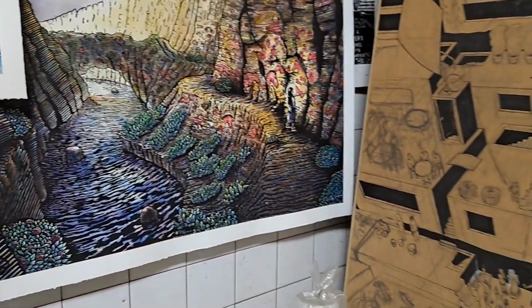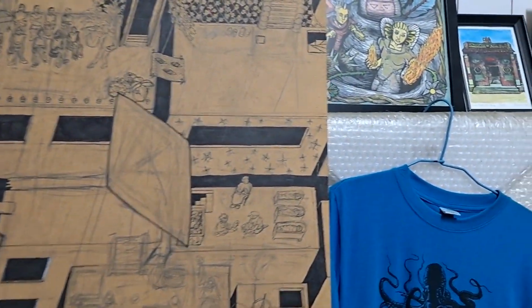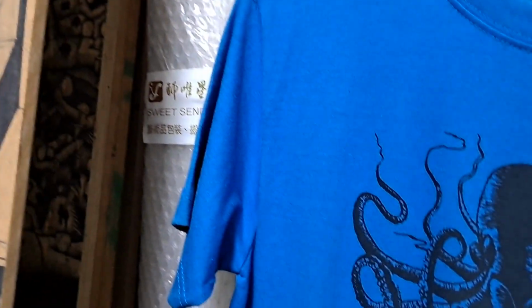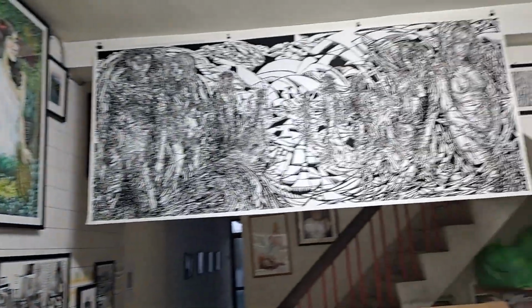So every time I finish a big wood block, I stack it up behind these ones. My studio gets a little smaller every time. You can see, just stacks and stacks. And these are mostly blocks from the larger prints, like this one here.